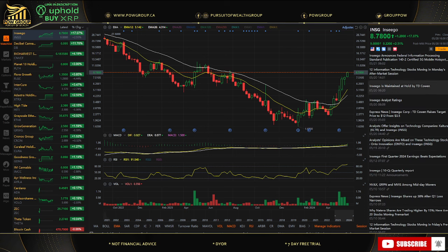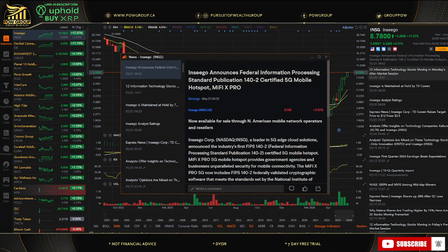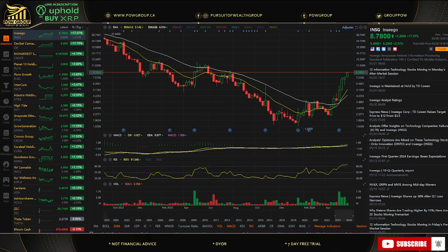And then over in the news, TD Cowen raised their price target to $12 from $3.50. So that added fuel to the fire and momentum. And then we had this one right here. Inseego announces Federal Information Processing Standard Publication 140-2 certified 5G mobile hotspot, MiFi X Pro, now available for sale through North America mobile network operators and resellers. So the market was obviously liking that news.